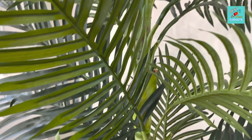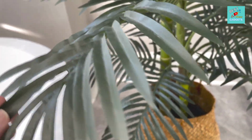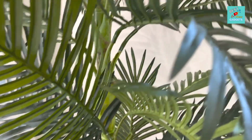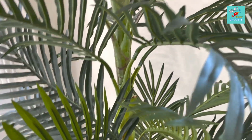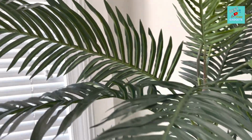One of the best things about this palm tree is that it requires no maintenance or watering, yet looks full and fresh every day. Simply wipe clean with a soft dry cloth to keep it looking its best. I keep my palm tree in the master bath near the tub and love how it incorporates a lush spa-like feel.